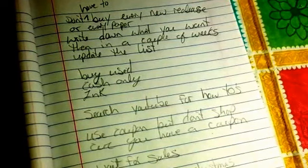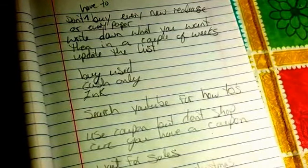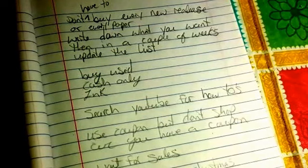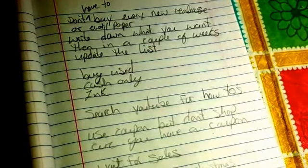So if I don't have the cash, I don't buy it. And I don't buy every newfangled item that comes out, every new gadget. I wait, after it comes out, to see how other people like it. So that saved me a lot of money because, boy, I'm a gadget girl.